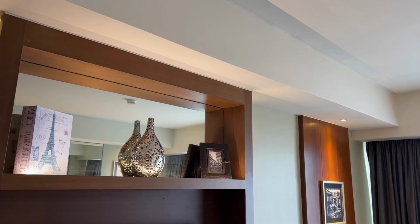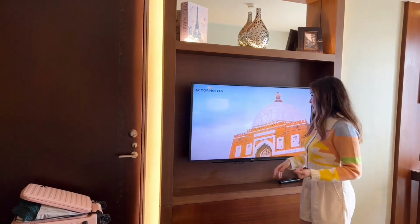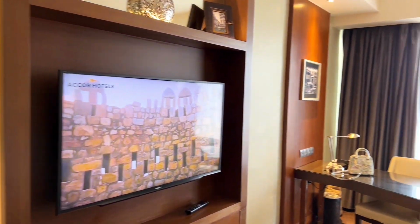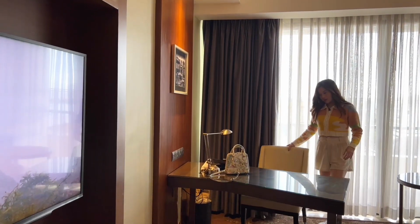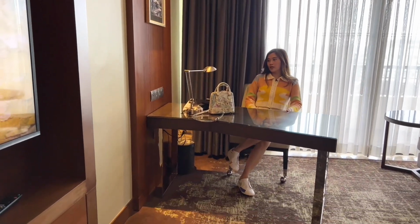When we go further into the room, you will see your television and some decorations to make it look a little Parisian. So you don't know, Sofitel is a French brand. And then here is your work table. So let's see, it does look like a comfy desk.